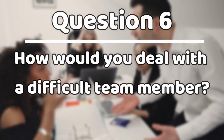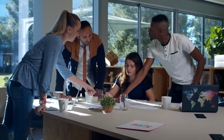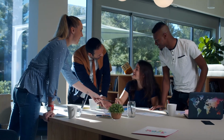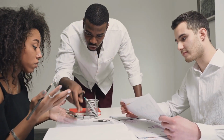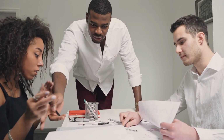Question number 6, how would you deal with a difficult team member? This is a great question, I really like it. Dealing with a difficult team member. So first of all, it's important to have multiple experiences of that person. Sometimes somebody can come across as rude or abrupt or uncommunicative. I know, for example, I have some autistic tendencies, and sometimes I can come across as quite rude and abrupt because I'm just thinking about the next thing that we need to do.